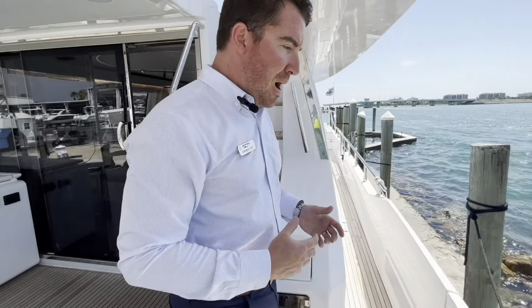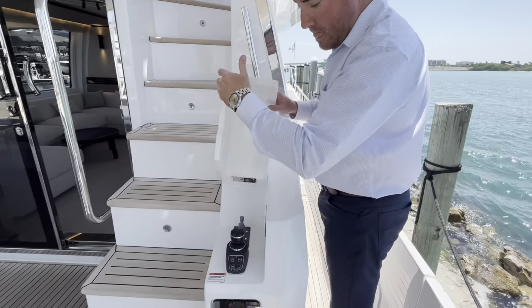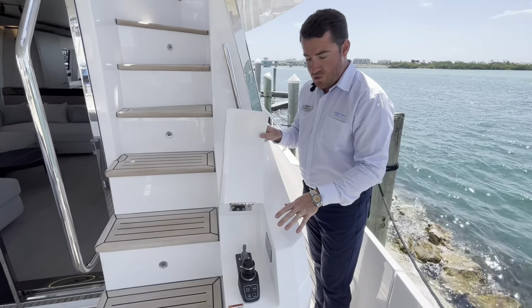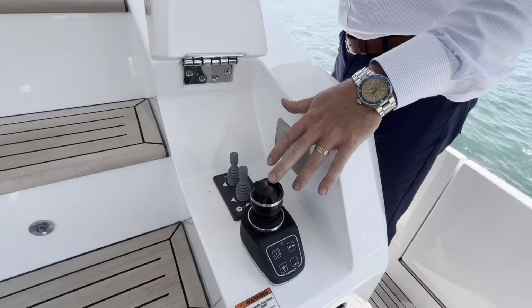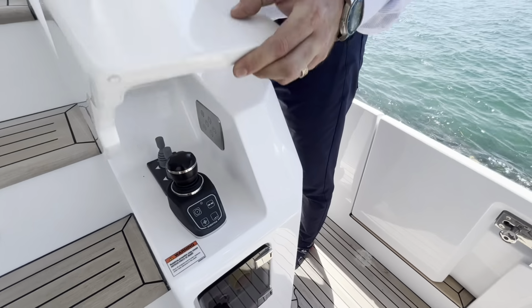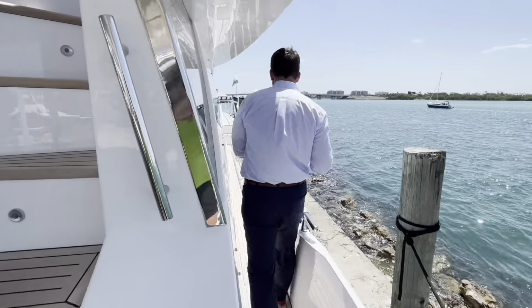As we're passing by, I want to point out a very small detail that has a very big impact. The mans on this boat are capable of joystick control. This is what we call a wing control. It makes docking very easy. You have bow thruster control, as well as the ability to hold the boat in position and use that just like a traditional joystick. That is a component to this boat that's game-changing.